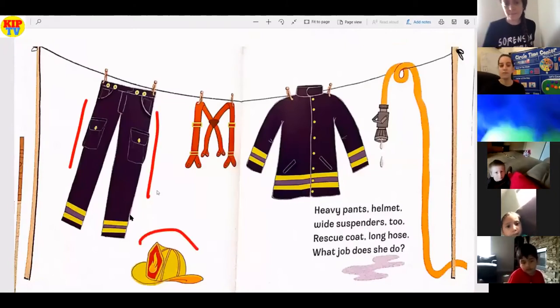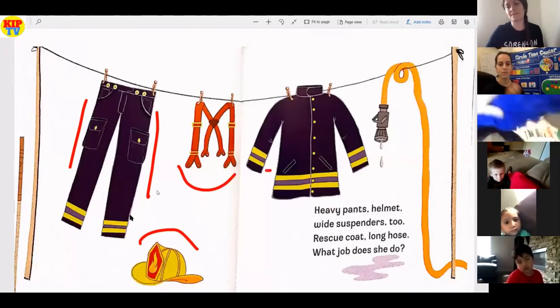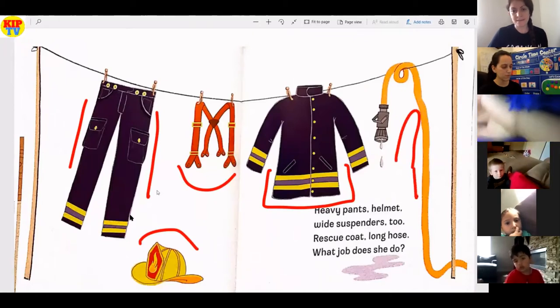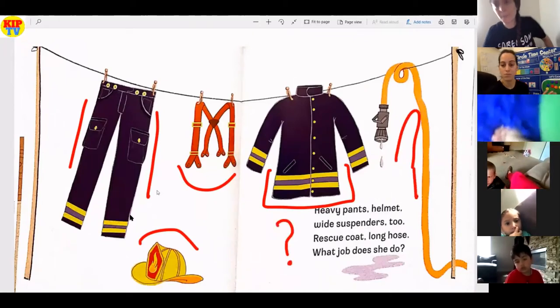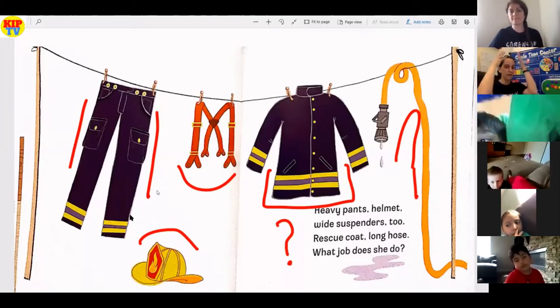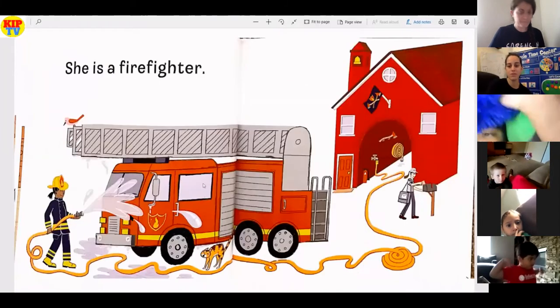Heavy pants, helmet, white suspenders, rescue coat, long hose. What job does she do? Who is this person who works with a fire helmet? She is a firefighter.